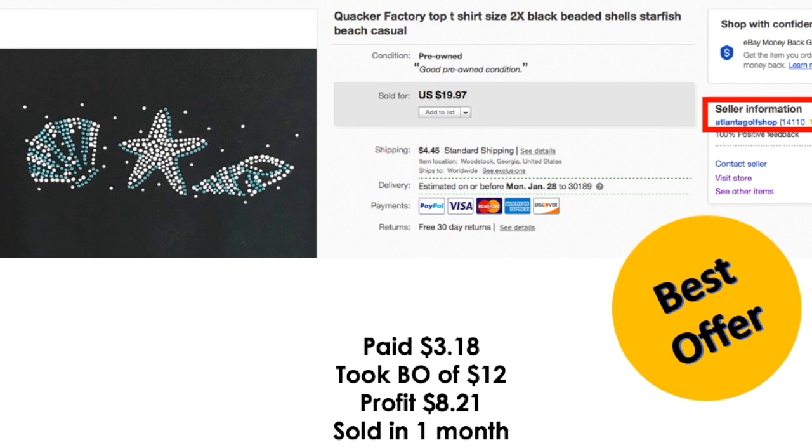First item was a Quacker Factory shirt, size 2X, which is why I picked it up, because it was a size 2X, and it was $3.18 at Goodwill. I took a best offer of $12. Profit was $8.21, sold in 1 month.